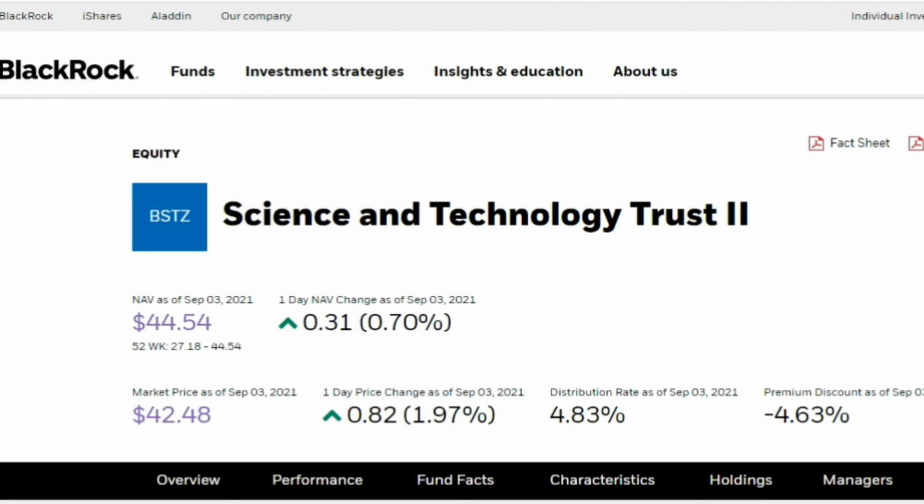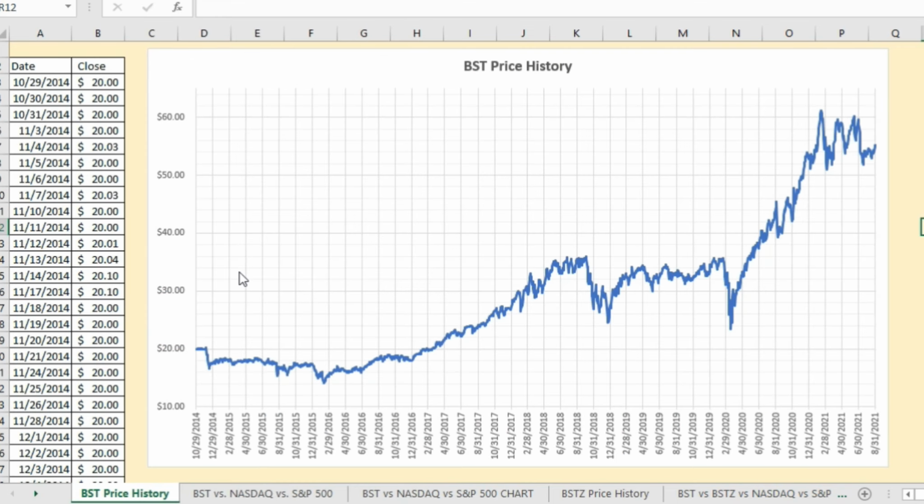Let's see how these closed-end funds compared against both the NASDAQ, which we're gonna use QQQ, and the S&P 500. Because we love the fact that it's got a distribution rate, right? The total returns, including those dividends, are really great. And we'll see how these funds perform when we just look at price history alone. We'll look at how the returns compare when we are utilizing reinvested dividends, and we'll just see how they compare and if it's truly possible. I'm still thinking maybe not possible, but let's see if they can actually beat the NASDAQ. All right, so here we've got BST's price history. This is BST, then we've got BSTZ over here.